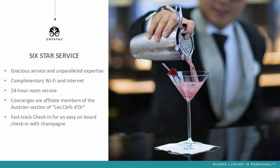Of course, we have 24-hour room service. And one of the things that's really popular, and why we've introduced more suites, is that whenever you take any of our penthouse suites, or Crystal Penthouse, it comes with your own private butler.